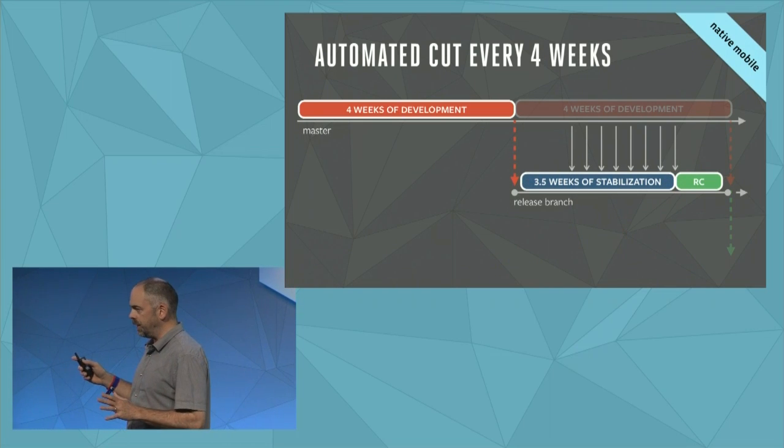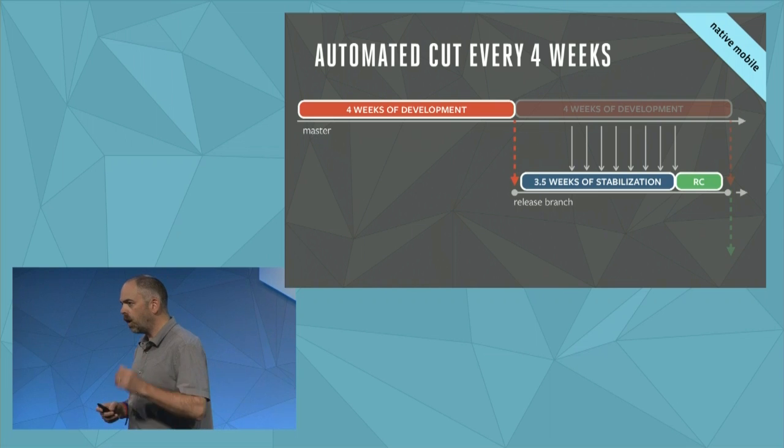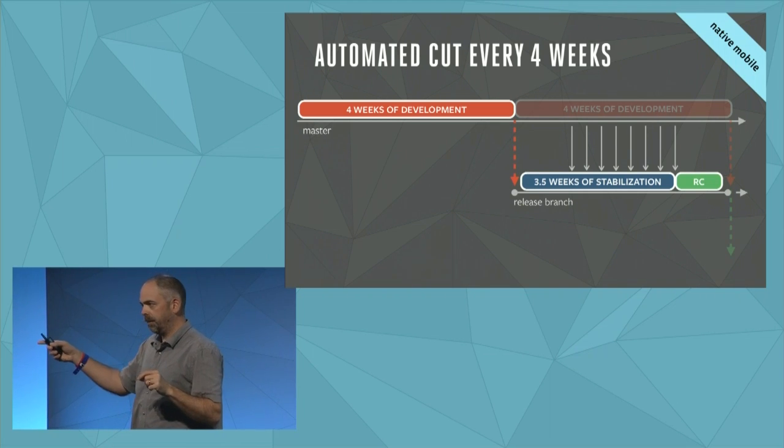Notice not much has changed. The time scale is different. So now we have 4 weeks of development. So we're on a 4-week release cycle on mobile. At the end, basically the day I ship the mobile apps is the day I cut that new branch with that red line.